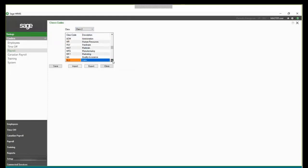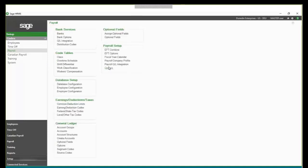Scrolling down to the bottom, I can click Insert at any time on my keyboard, and that's going to give me the opportunity to go ahead and enter my code, and I'm going to enter my description. I'm going to click Save and Close, and then staying in payroll, we want to go to the General Ledger area and add our new department to the segment code.